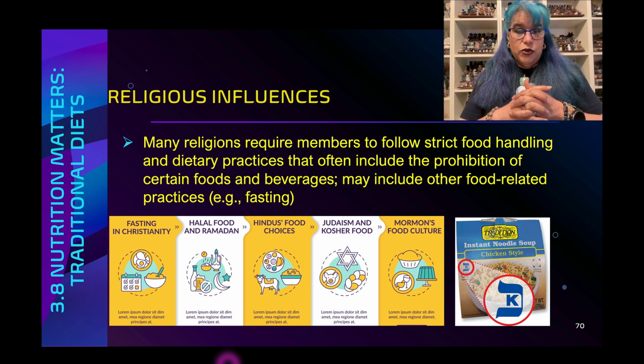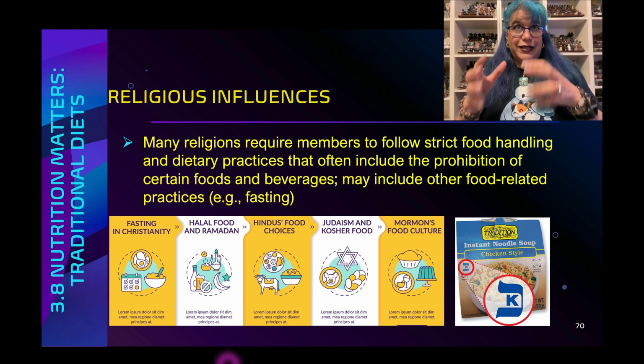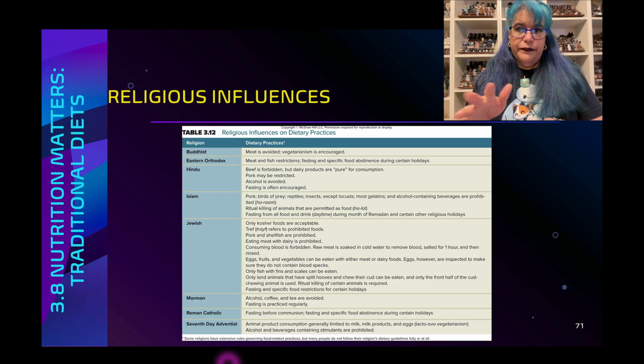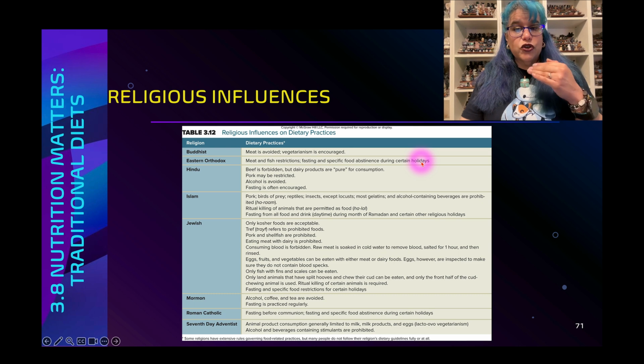If you're Hindu, you don't eat cow because cows are sacred. So beef is not part of their diet. If you're Mormon, then you don't drink any type of alcohol ever. So again, when it comes to religion, it can affect how your diet is done. So, if you're a Buddhist, meat is avoided, vegetarianism is encouraged. If you're Eastern Orthodox, meat and fish have restrictions, fasting and specific food abstinence during certain holidays.